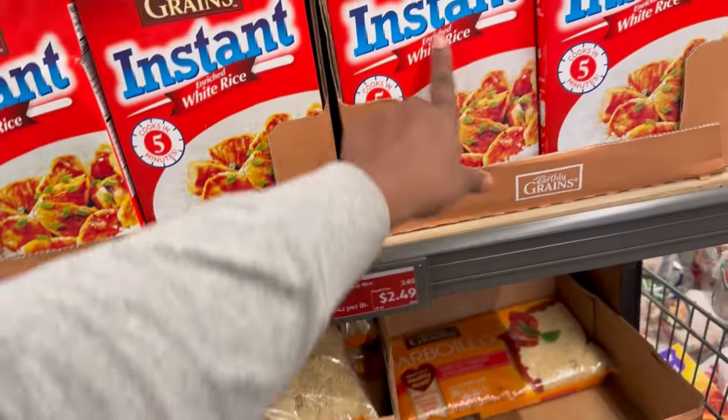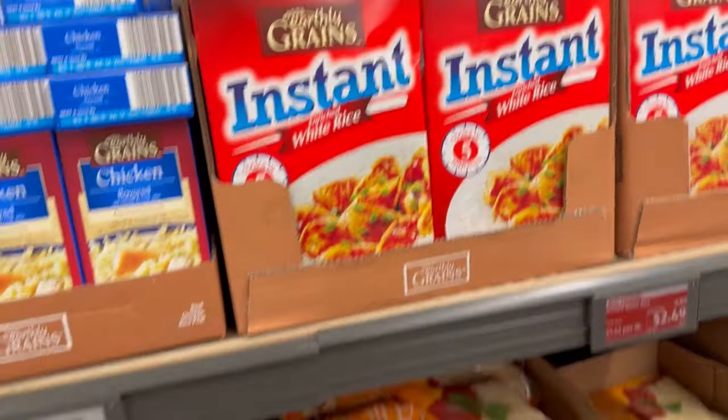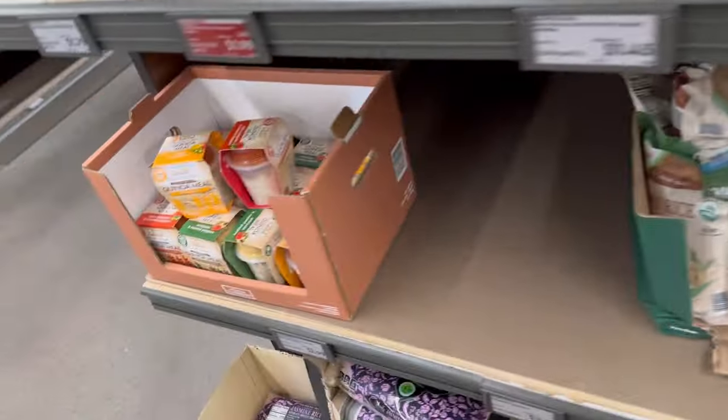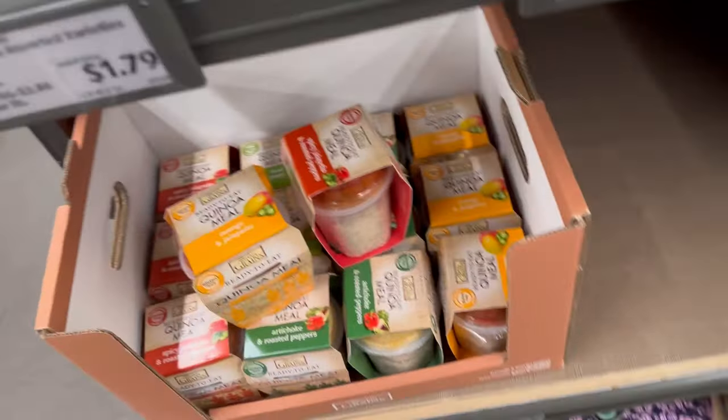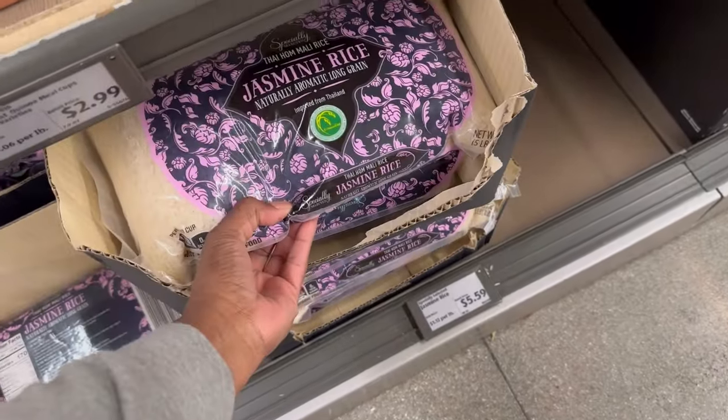Then they've got the instant white rice, $2.49. Cooks in 5 minutes, it says. Well, they do have some jasmine rice here. It looks like it is $5.59 for their 5-pound bag.